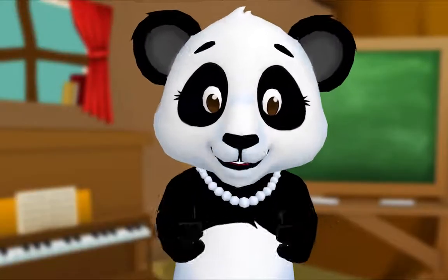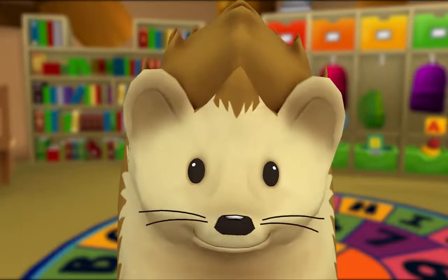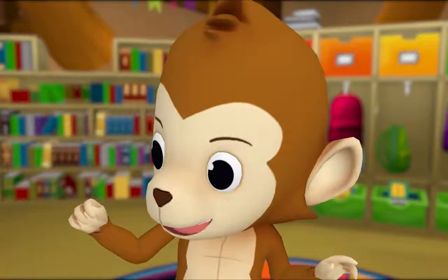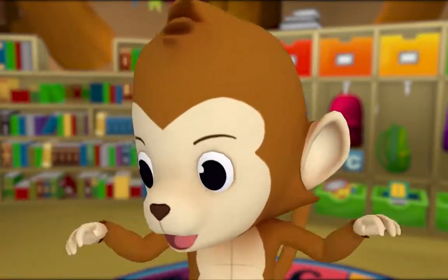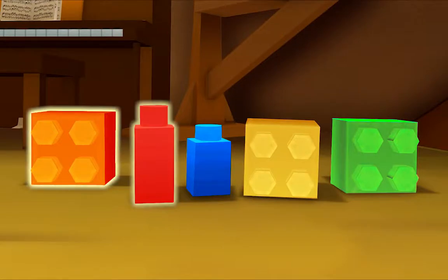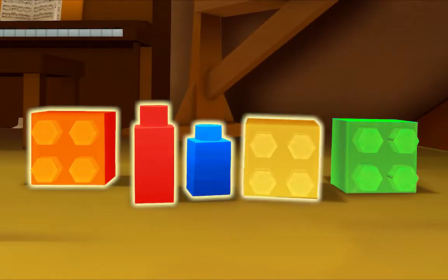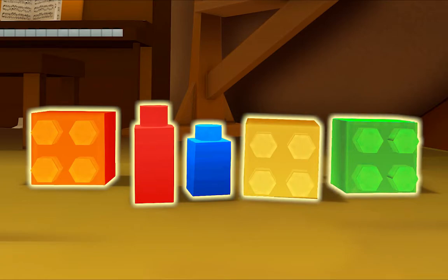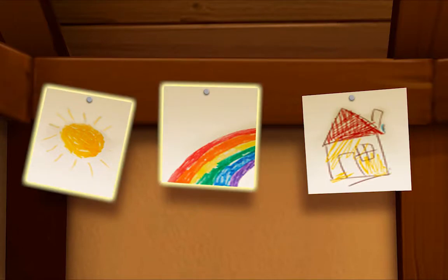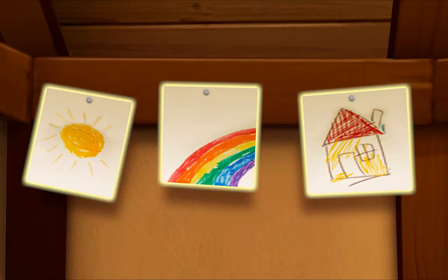Let's look for things to count. I'll help you. Let's count blocks. 1, 2, 3, 4, 5. 5 blocks. Now let's count pictures together. 1, 2, 3. How many in all? 3. Yeah, you got it.